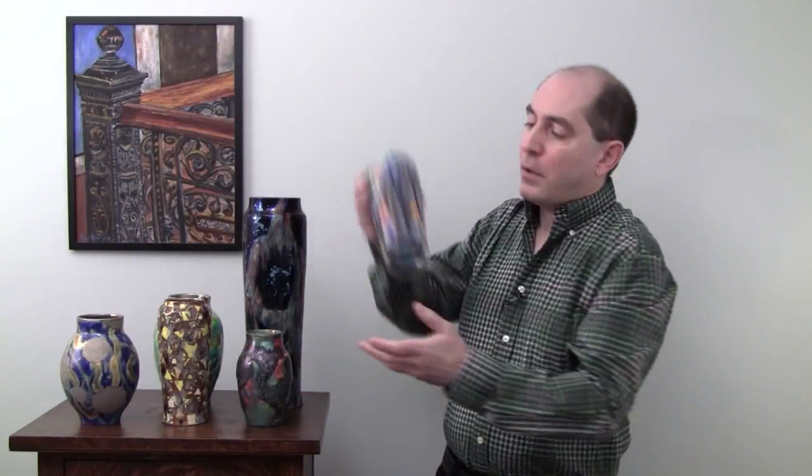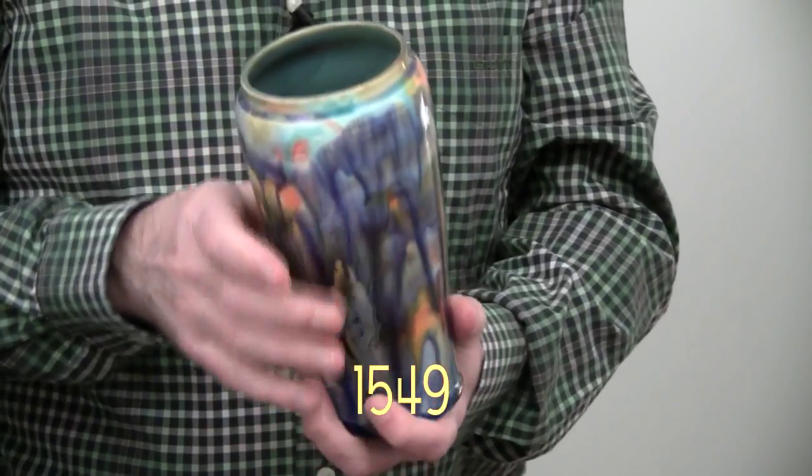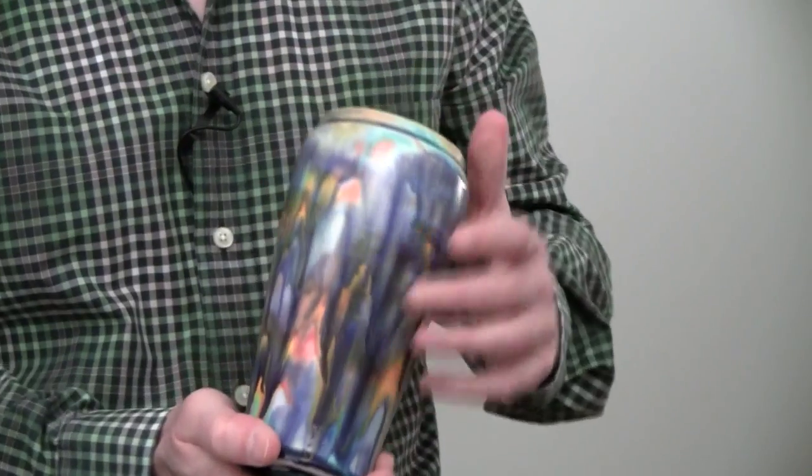There's another piece, sticking with the celestial theme, of flowing glaze, which is unusual for me. I've been doing these recently. This is a sort of a new innovation of mine. There's a very subtle iridescence and a deep craquelure overall.